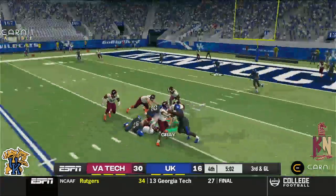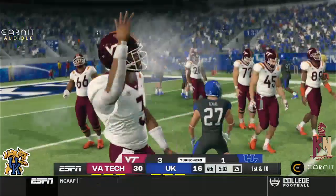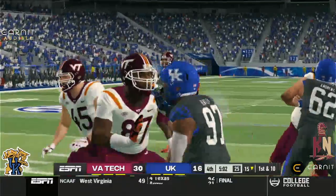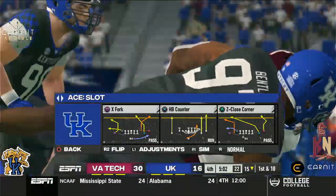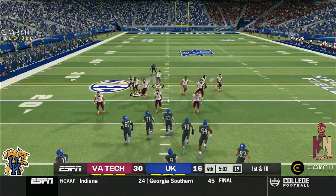Stepping up. There's a fumble. It's picked up by the defense. That's a big break for this defense. You know, this offense just can't afford to be getting hit with the turnover bug. They need to hold on to the football. Well, they got the result you always want on the last drive. Let's see if it happens again.